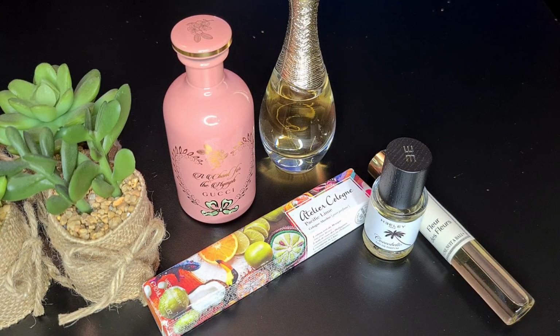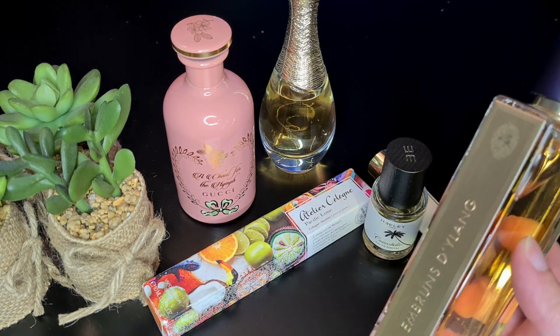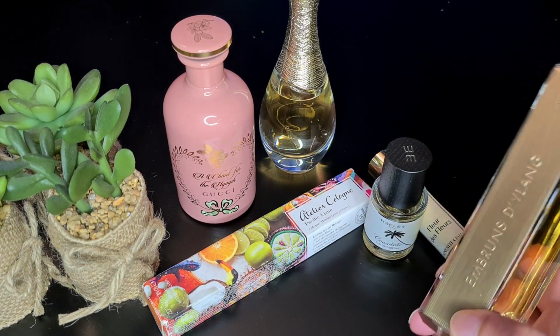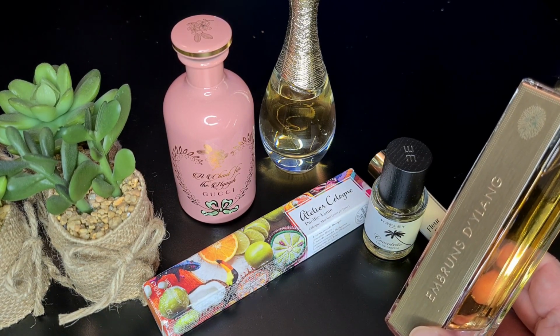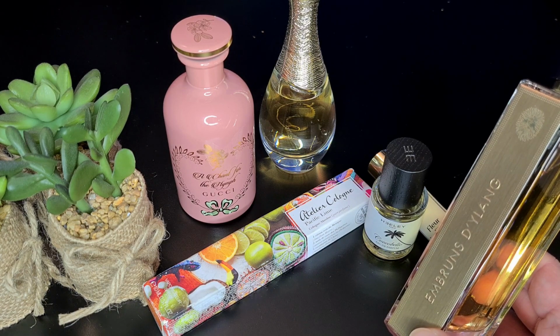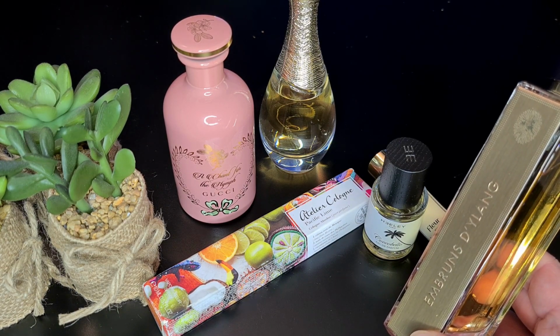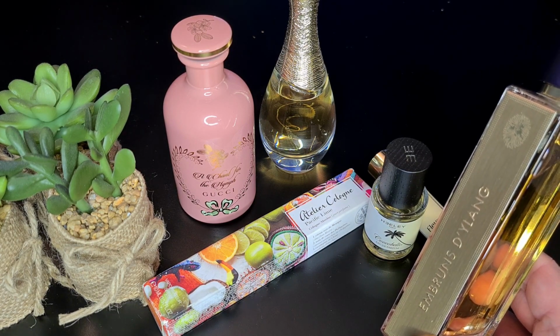Again, the next one is another ylang ylang fragrance, and it is a fragrance by Guerlain. It is Embrun d'Ylang from Les Arts et la Matière collection. This fragrance is really peculiar in the sense that it smells really different from the other ylang ylang fragrances that I've already smelled. It's a salty ylang ylang. It's quite dry in comparison to the other ones, and it's quite spicy. I don't know which spices they use, but it's quite spicy to me.